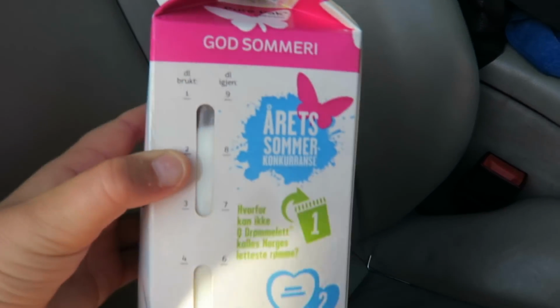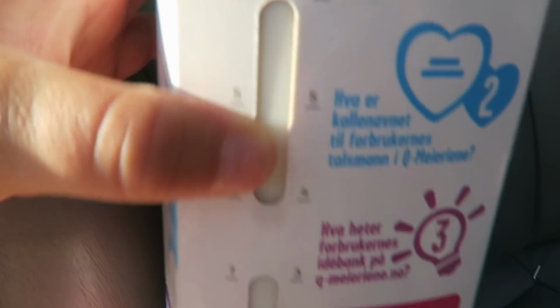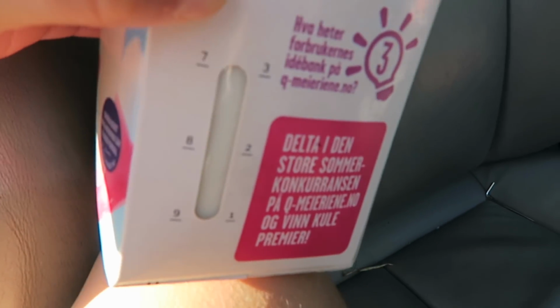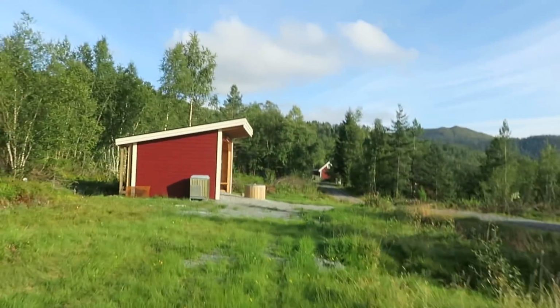But I've just seen this really cool milk we bought. So look at this milk. Okay, so it's got like windows, so if you use some up, then it goes down and then down, and you just say, oh no, there's a little bit of milk left, we need to buy some. And we found this little cabin here too, which is also quite helpful.